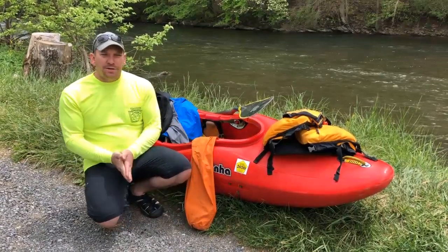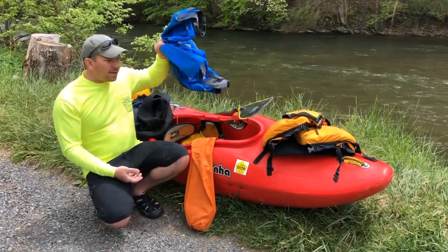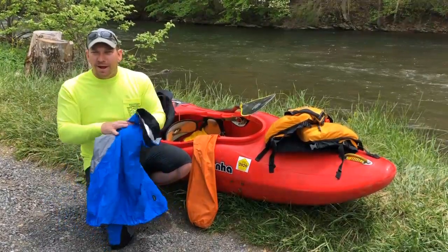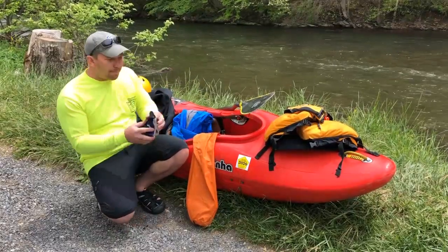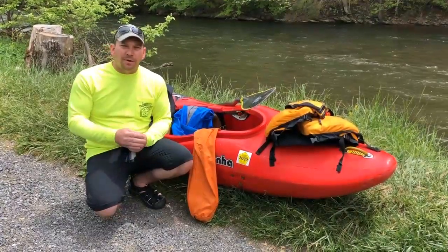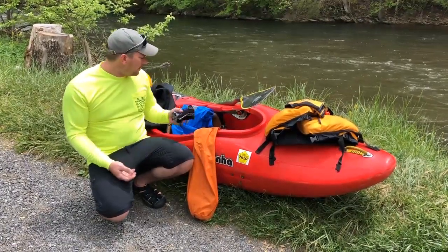If you're doing some creek paddling, a dry jacket keeps you dry if it starts to rain. It's a great thing to have with you. If you want to have that, a raincoat or anything, that would work as well. Paddling gloves work really good. Save your hands. Stop them from getting all calloused up there. Make the trip a little more enjoyable than not.